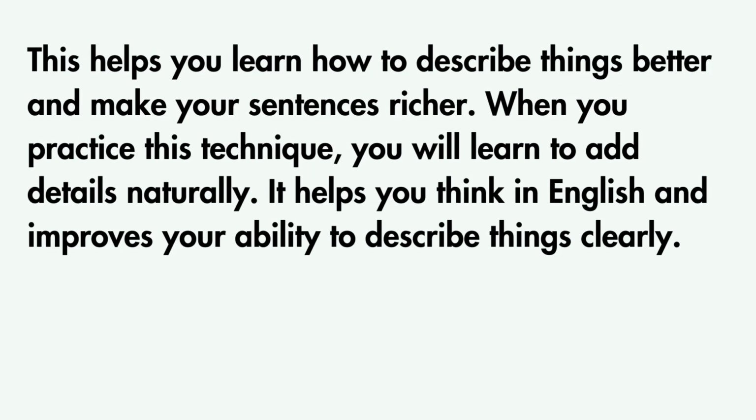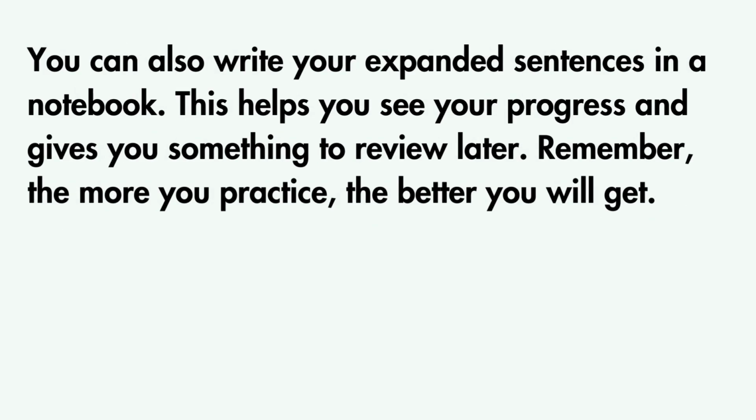This helps you learn how to describe things better and make your sentences richer. When you practice this technique, you will learn to add details naturally. It helps you think in English and improves your ability to describe things clearly. You can also write your expanded sentences in a notebook. This helps you see your progress and gives you something to review later.